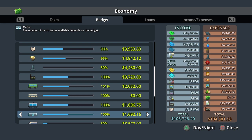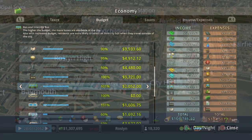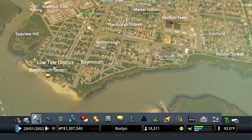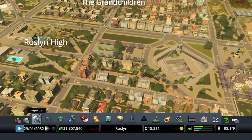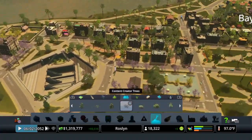So we're spending quite a bit on trains. And I don't think we need to be, given that we're not going to see a big return on that investment in terms of ridership anytime soon. It is a significant expense. Go ahead and bump these up a little bit since trams are so popular. Let's just check power and water. I mean, we're right in the green on both okay right now. Pretty basic, but it works.